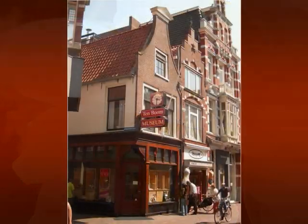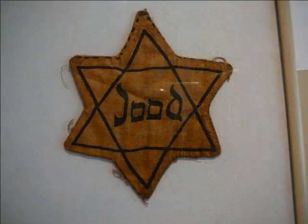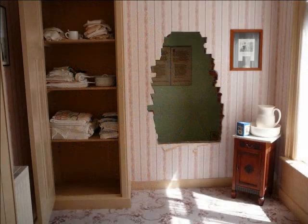We visited the Ten Boom, or Hiding Place Museum in Haarlem, where the Ten Boom family hid Jews from the Nazis during World War II. They were all arrested and sent to concentration camps. Only Corrie survived and later wrote several books about the experience and forgiveness.